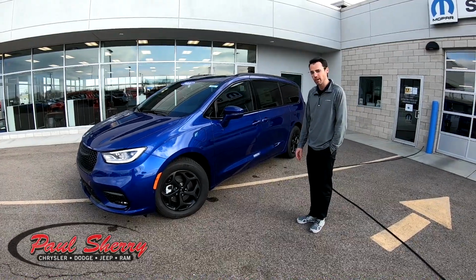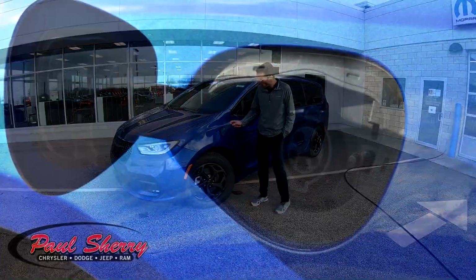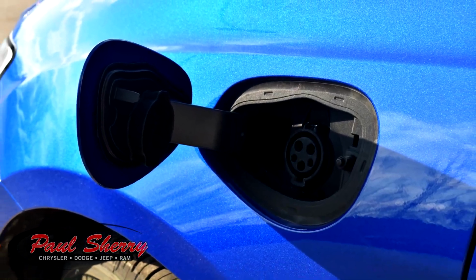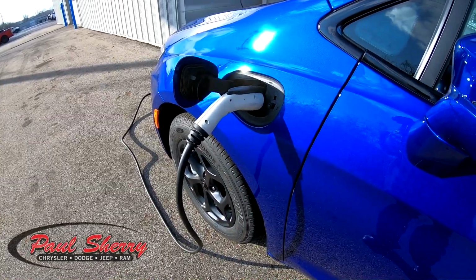This is a hybrid. Gets up to 32 miles of range on the batteries. It's a 6.6 kilowatt battery system. The charge port is going to be right here. Now this can be charged, and I'll show you the cord in the back, with just your normal 110 volt outlet.